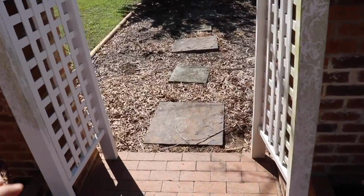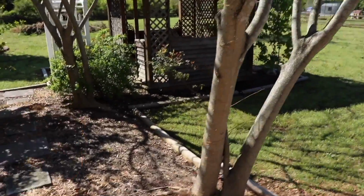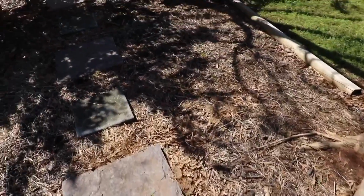There's a nice little walkway right here that kind of leads to this little gazebo. So everything in here needs to get remulched. It wraps around the whole entire little gazebo. Talking about this yesterday, this is one of the things we really need to take care of today.